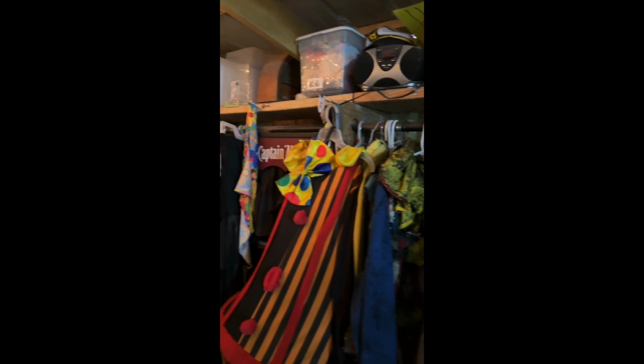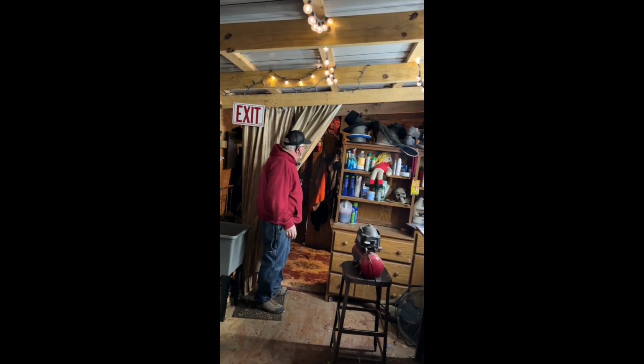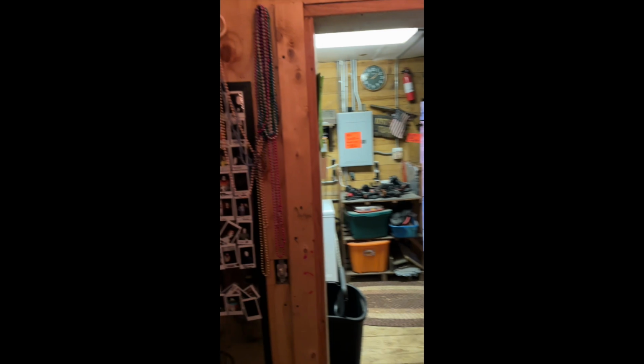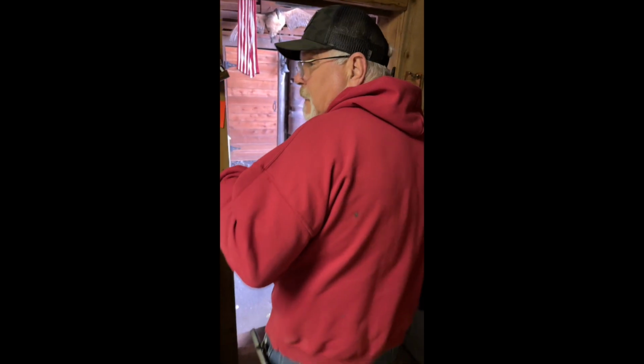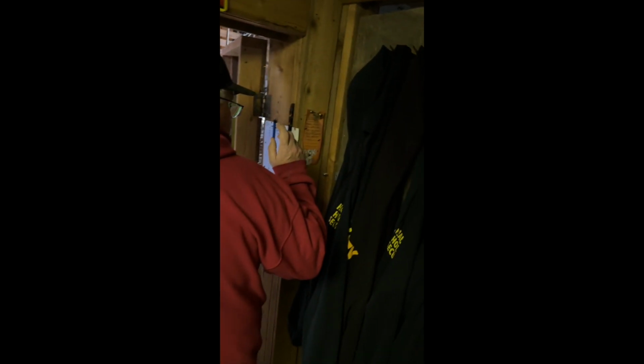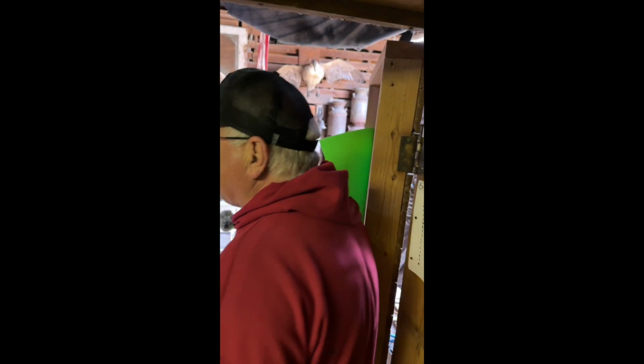We have a dressing room here, just in case. There's a lot to the market here, and this is just part of it, the costume room and dressing room and makeup. In here is just whatever you want to do, office storage, whatever suits you.